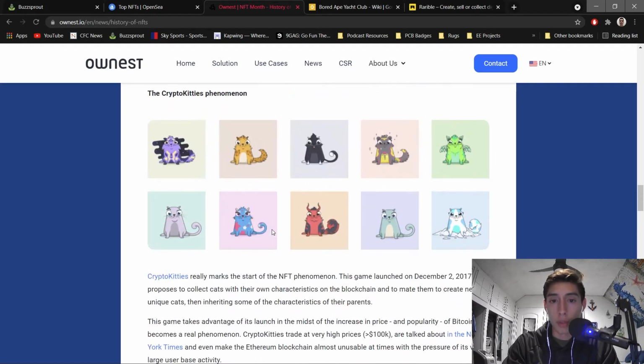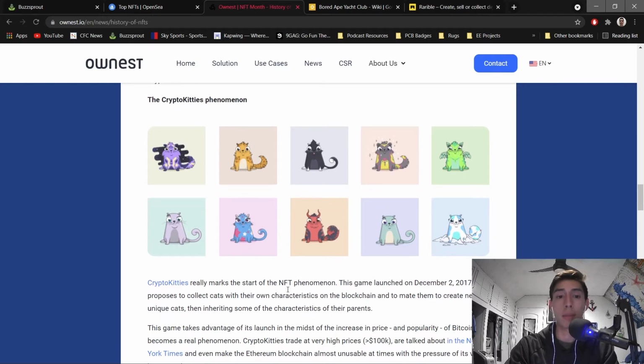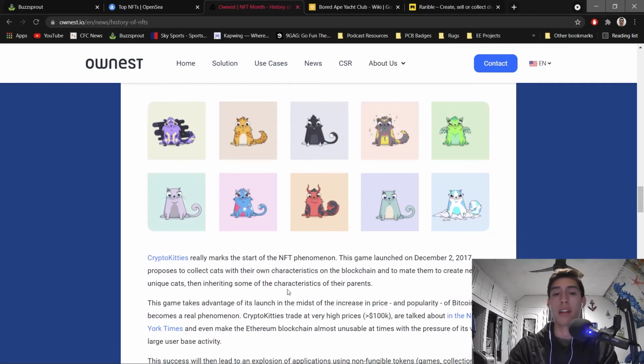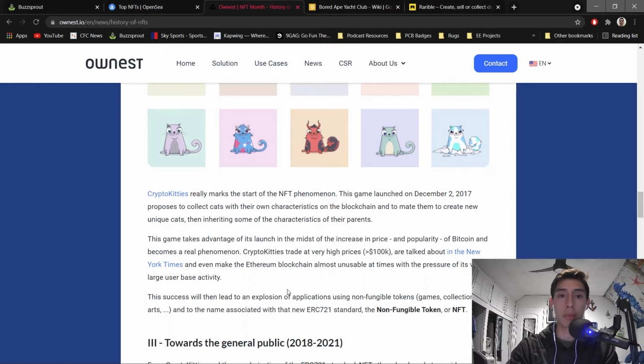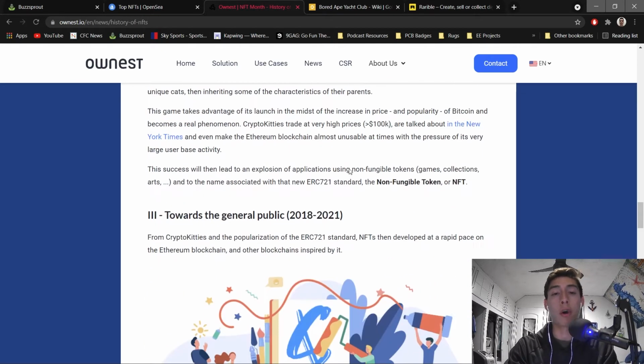There's also Kitties, which is a huge phenomenon that was actually launched in 2017 as well. It was a game where you could collect cats with their own characteristics on the blockchain, and you can mate them to create new unique cats that inherit some of the characteristics of their parents. So that's pretty cool, and they're pretty expensive too, and they're definitely top 10. I'll show you later. They're definitely top 10 on OpenSea.